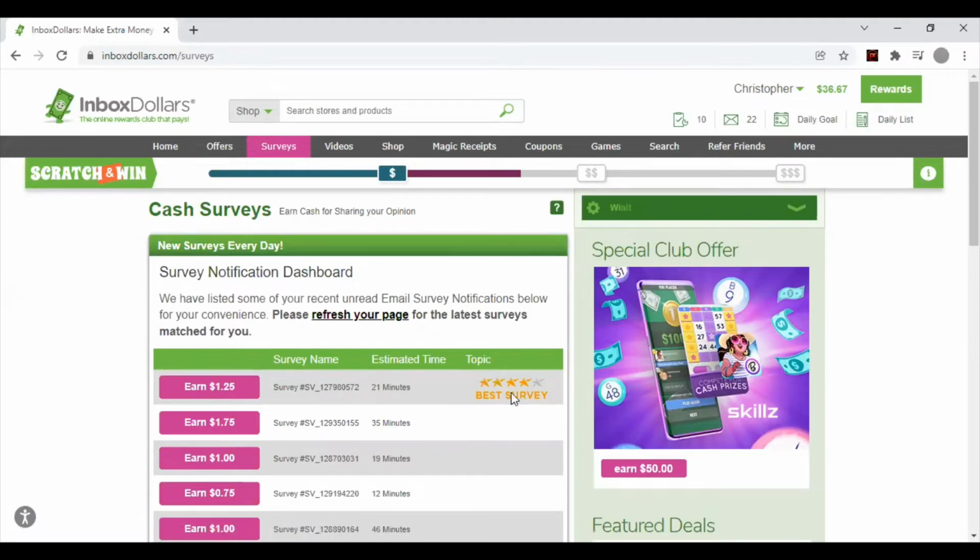Right here, they have some other surveys you can do. Like I told you before, just pay attention to the time that it's asking you to do. If they're offering $1 for an hour, it might not be worth your time unless you really want to do it. But it depends on how fast you are at taking surveys.